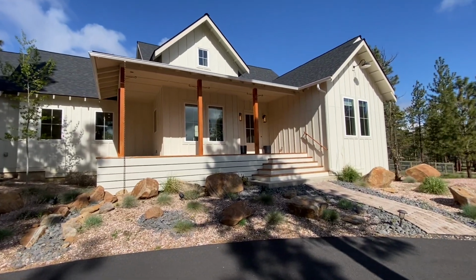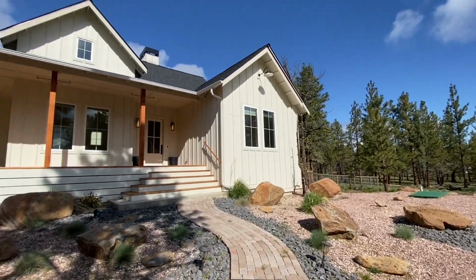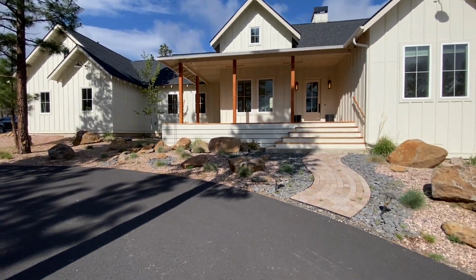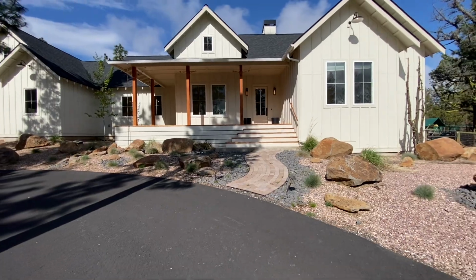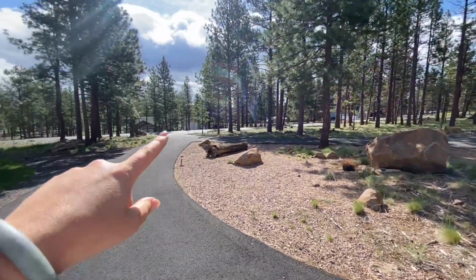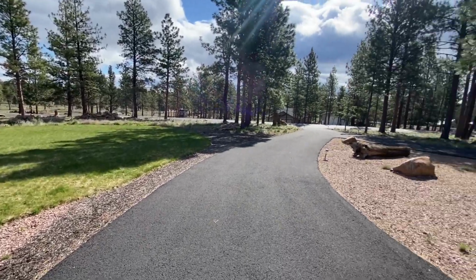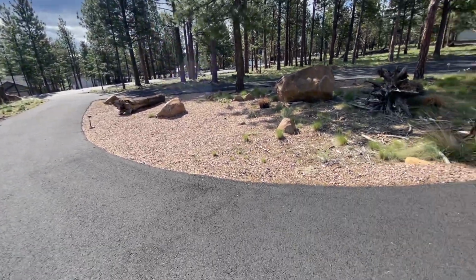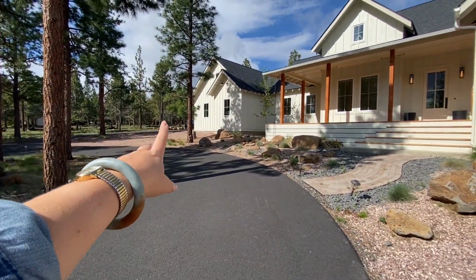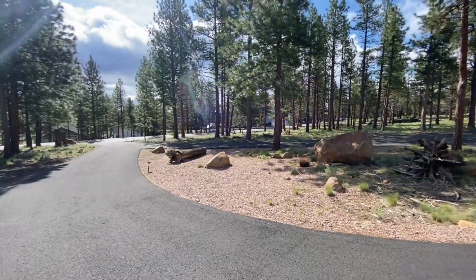Good morning. Here in Sisters, Oregon on Pinto Drive. Looking at this really beautiful modern farmhouse, newly constructed, single story. You have this really beautiful corner lot. So this is Pinto right here, about 2 acres. You have this really nice paved wraparound driveway, connects to a 3-car garage over on the south side of the house.